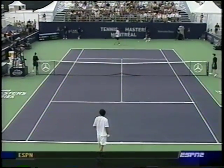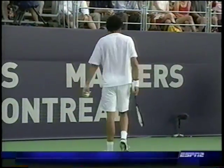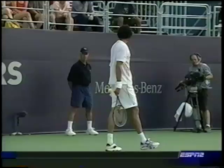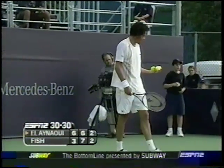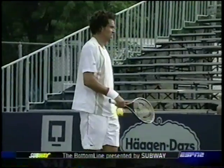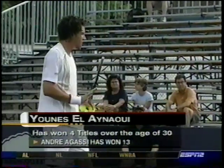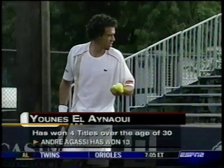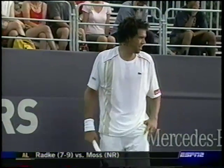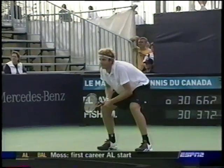He's got that slice backhand, and to me, if I'm Fish, I go backhand to backhand. If that guy wants to slice all day, I'll take my two-hander and I'll just wait for my opportunity to get the short ball or the ball I want up in the strike zone and then go for it. Four titles over the age of 30. Agassi is the master of that, and you'll see Andre Agassi against Frederic Niemeyer of Canada coming up next on Stadium Court. This is from Court 1.